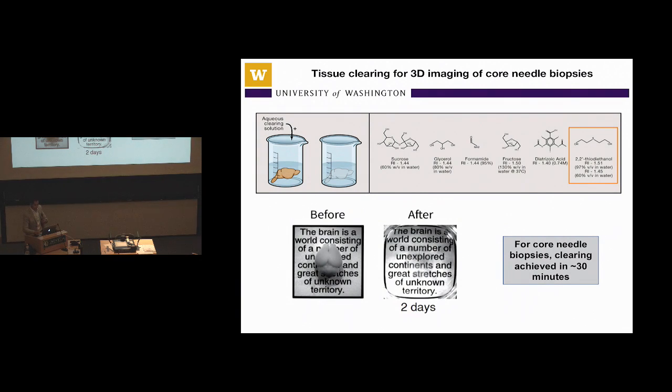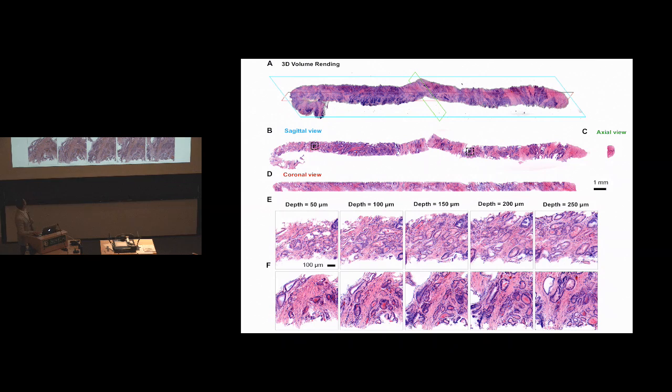Okay, so let me show you. This is an example of a core needle biopsy. There's a volume rendering on top. And we can slice and dice it in different ways. This is a full 3D data set, so we can look at it sagittally, axially, coronally, and at very different depths. What's interesting to the pathologist is a lot of these glandular structures for prostate are very useful for them to grade the tumor. For example, many of you have probably heard of the Gleason scale for prostate cancer.